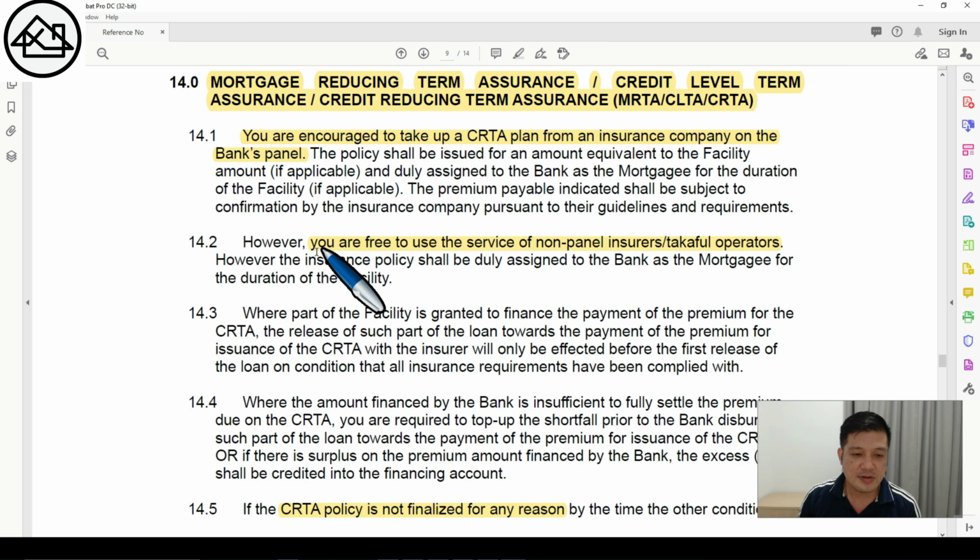Okay. This part here, you are free to use the service of non-panel insurers and takaful operators. This one, don't make your life difficult. Use whatever the bank provides. Why? Because if you want to use non-panel, the approval, number one, is very hard to get. Number two, bankers such as myself, frankly speaking, we don't want the extra paperwork. So just use our panel insurers.